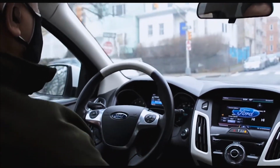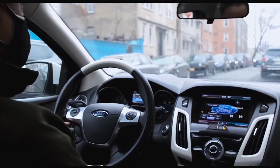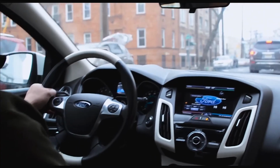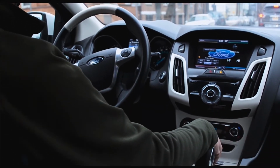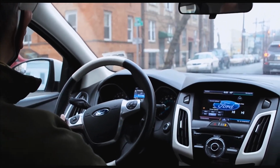To be honest with you, when I first drove a Ford Focus, it was back in 2012 when they first came out for the Mark III version. And when you sit in the cockpit, or I used to call it the cockpit because you look at the gauge and you think it was something out of an F-16 fighter jet. So you can quite imagine it's very impressive.